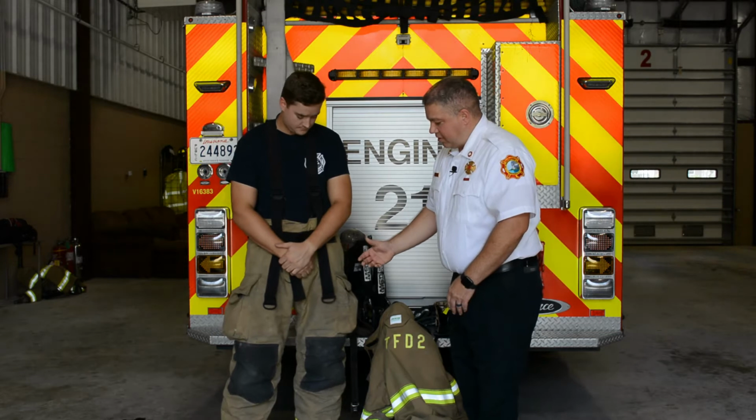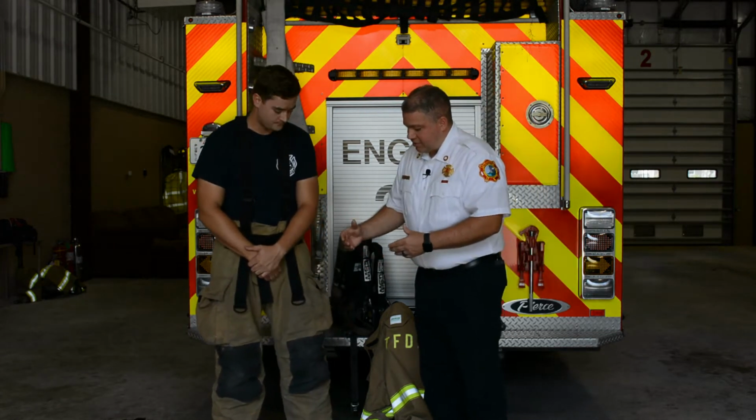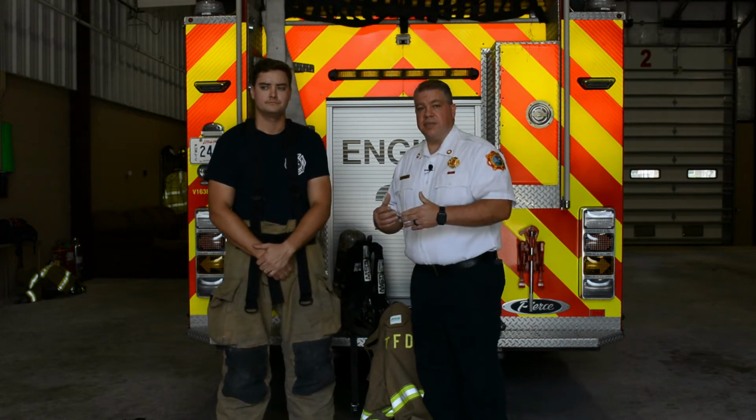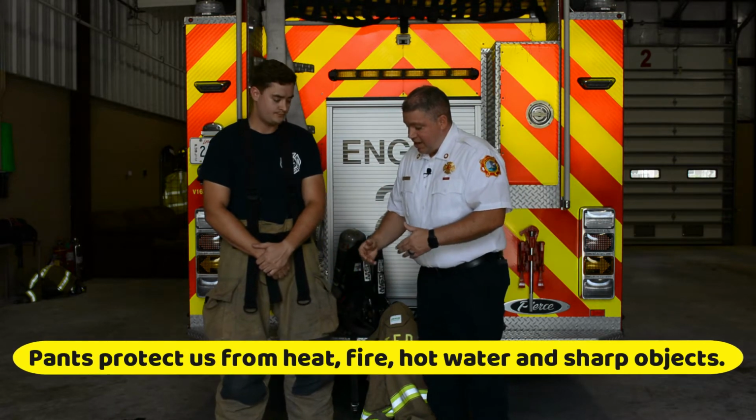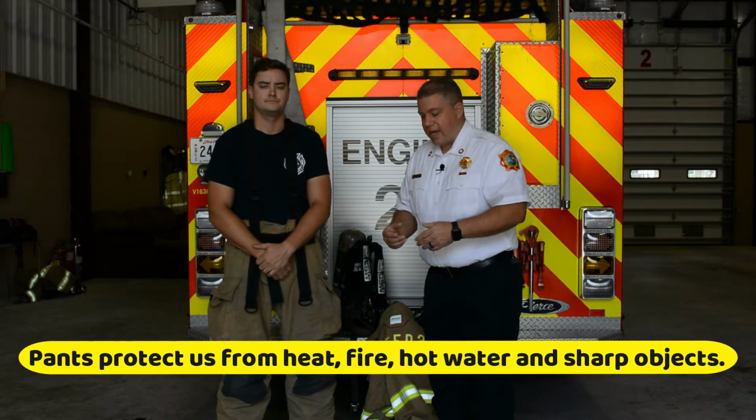The same thing with his pants, and his jacket is going to be the same way. It has a layer of protection on the inside that keeps him from feeling the heat from the fire. On the outside, it keeps things like hot water, embers, things like that off of him.